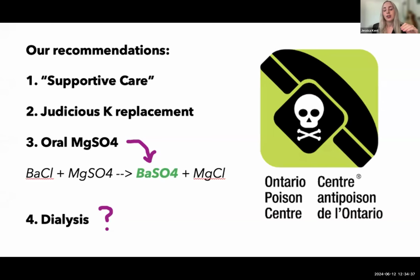And this is actually for the purposes of GI decontamination. So for a barium carbonate overdose, you do not recommend oral activated charcoal to decrease absorption. You recommend oral magnesium sulfate. And how this works is very cool. So basically, the barium goes in the stomach, makes barium chloride, and if you give oral magnesium sulfate, the magnesium sulfate will bind to the barium chloride and make barium sulfate.